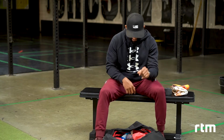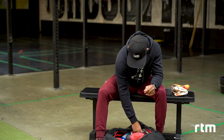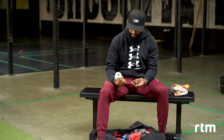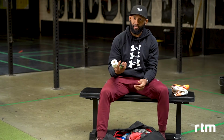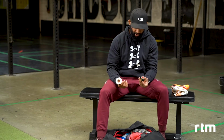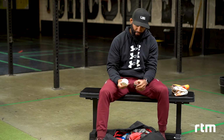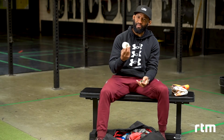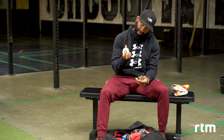What else is in my bag? Oh yeah, something I cannot live without. This is sports tape. I have two kinds, and basically I use this one the most, the white one. It's sports tape from, what's this brand?